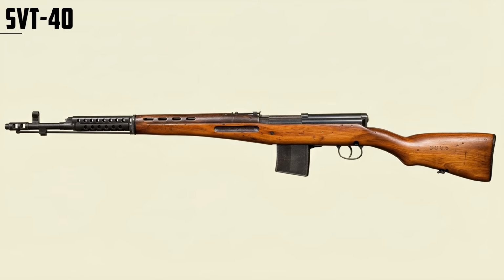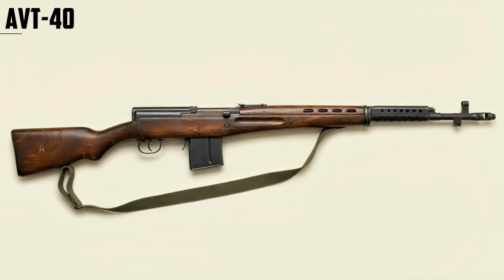SVT-40, a sophisticated semi-automatic rifle that provided a high rate of fire. While the SVT-40 was complex to maintain, it was highly prized by those who knew how to use it. Now this is the AVT-40. This was a fully automatic version of the standard semi-auto rifle. The AVT-40 was hard to control during rapid fire and mostly served as a stopgap measure.